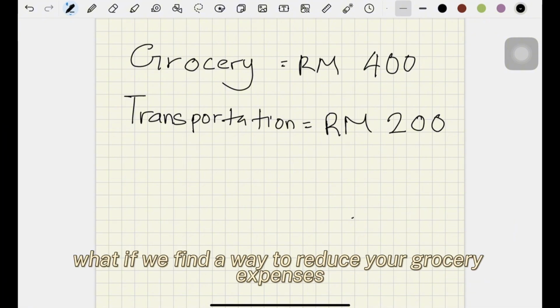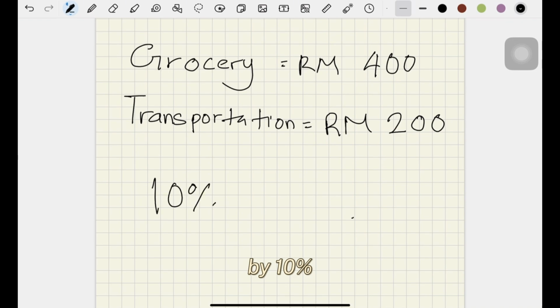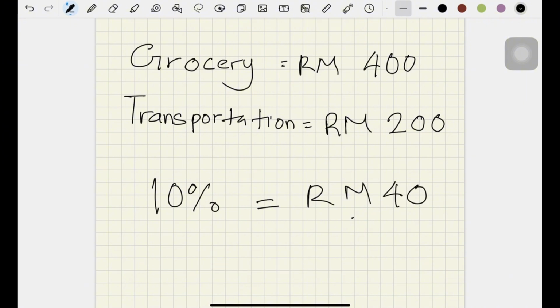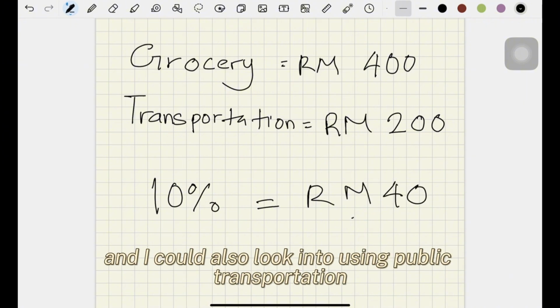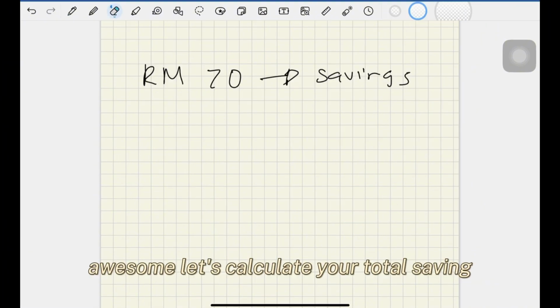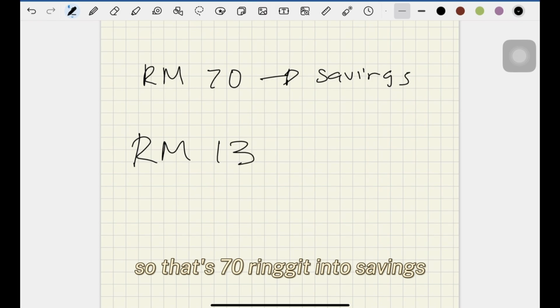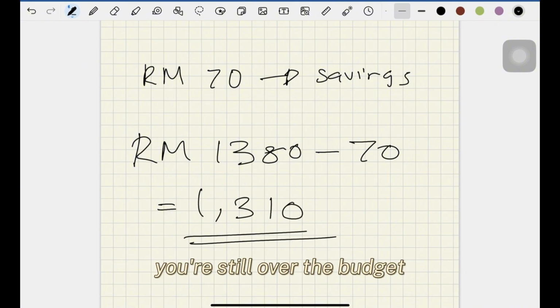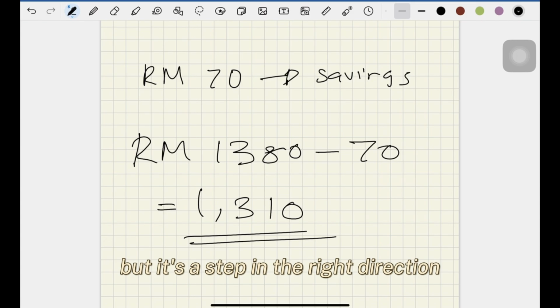What if we find a way to reduce your grocery expenses by 10%? That would save you 40 ringgit. Okay, and I could also look into using public transportation more to save another 30 ringgit. Awesome! Let's calculate your total savings. So that's 70 ringgit in savings, which brings your new monthly total to 1,310 ringgit. You are still over the budget, but it's a step in the right direction.